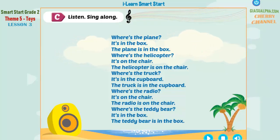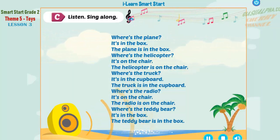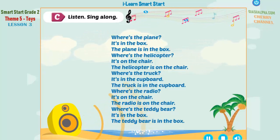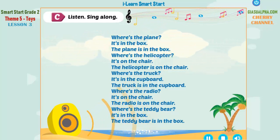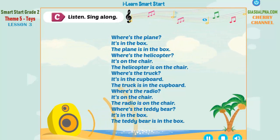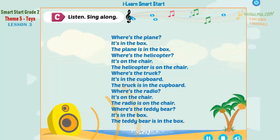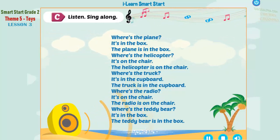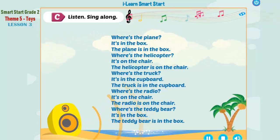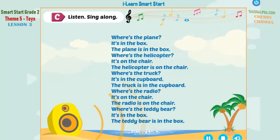C. Listen. Sing along. Where's the plane? Where's the plane? It's in the box. It's in the box. The plane is in the box. Where's the helicopter? Where's the helicopter? It's on the chair. It's on the chair. The helicopter is on the chair.